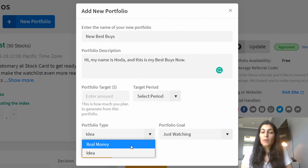Real money portfolios always create more excitement. But if this is not your real money portfolio, make sure to just put it as an idea. Especially because as we work on brokerage integration, at some point when you choose a real money portfolio, we would need to provide your brokerage connection. It's not available right now, but that's sort of the idea where we're going.